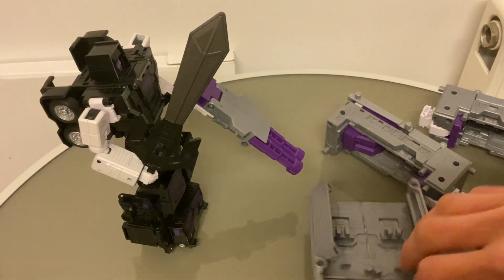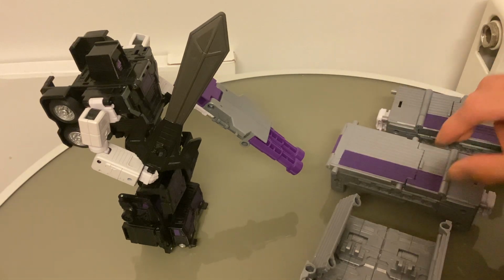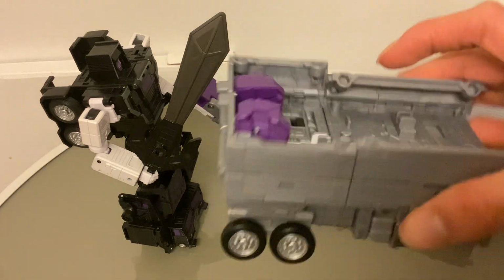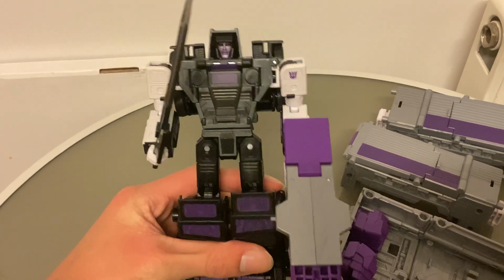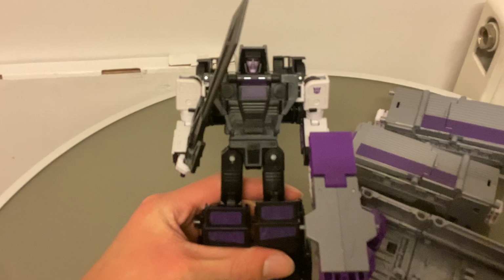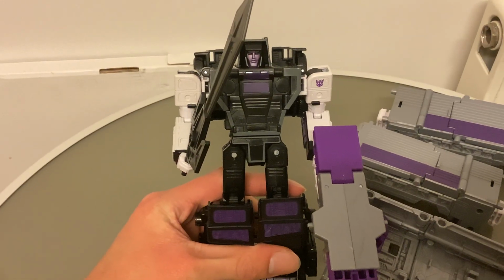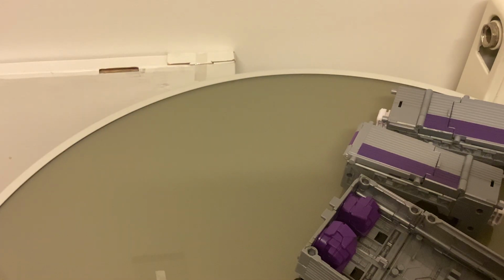So it's really cool how it serves as storage, and again that's why you can't really fit the Legacy Stunticons inside, because there's not much room in there, since we've got room for the fist and everything to form Menasor. That's the cool part about this figure. All the combiner parts are integrated into the figure's trailer. So yeah, this figure just gets incredible. Again, really cool looking robot mode. So far it's looking good.